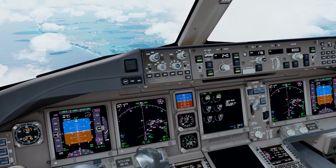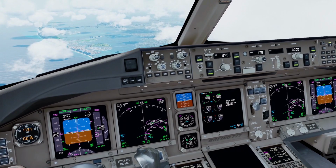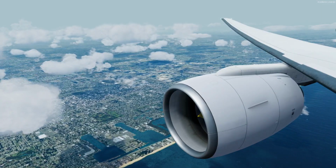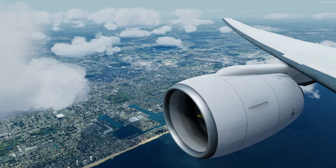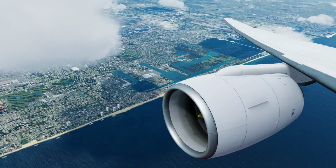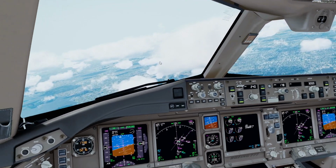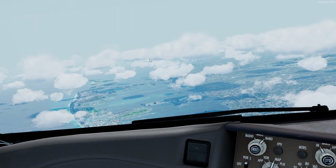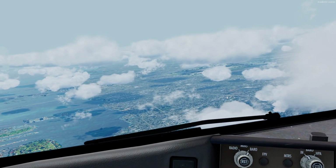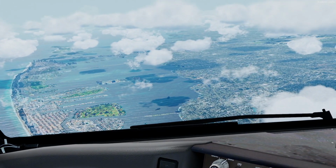Okay, now we briefly have to level it out at Keynes, and then after this one I will dial it down to 3,000. Okay, so next waypoint is Simba, and now down we go. Beautiful Miami Beach here down on the left hand side, and that's the airport down there already loading in. Always beautiful arrivals here into Miami and Fort Lauderdale.